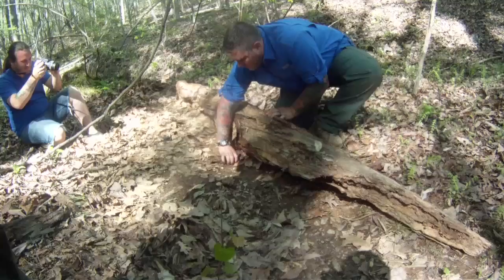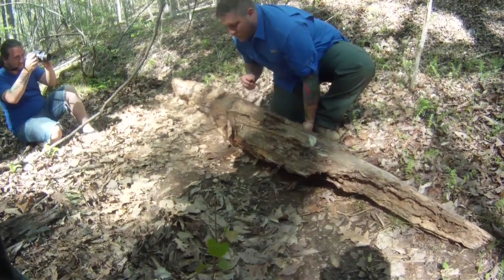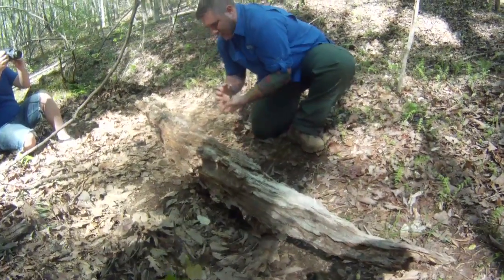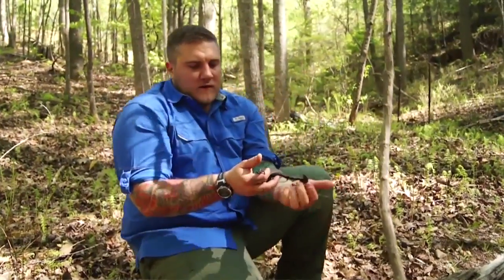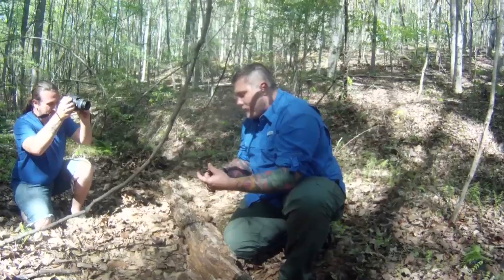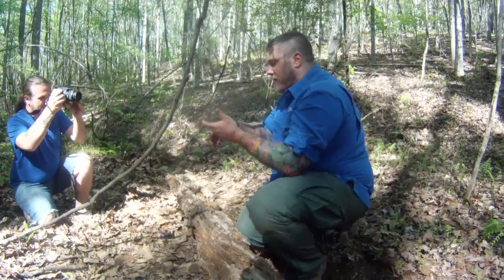This is a double score. It's like a double rainbow. Check these guys out. Now this is actually breeding season, which is probably why we're able to find two of these guys under the same log. This is an awesome find.